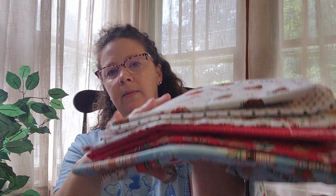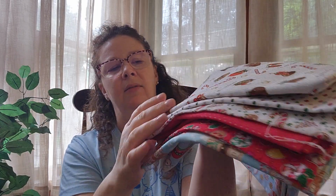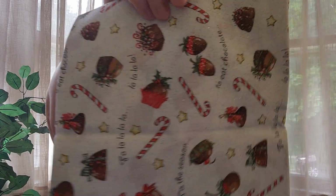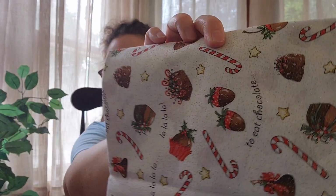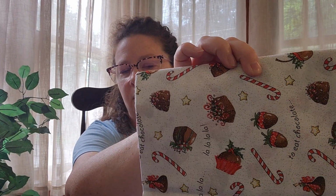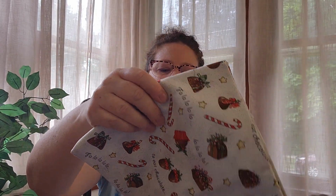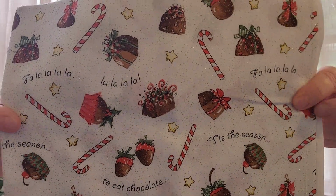And then my plan for Matthew and Brittany's quilt is a little bit more whimsical. I have these, so this is all kind of baking stuff. This one has a sparkle to it. The sparkle is actually a little rough, so I'm hoping it'll soften when I wash it. But it says, fa la la, 'tis the season to eat chocolate. It's just super cute.